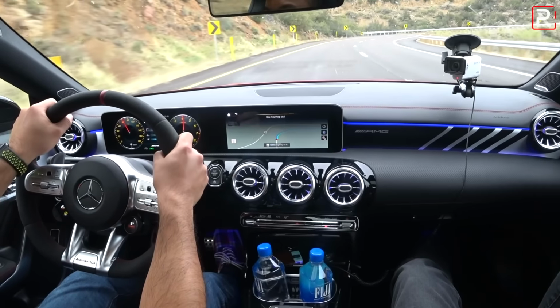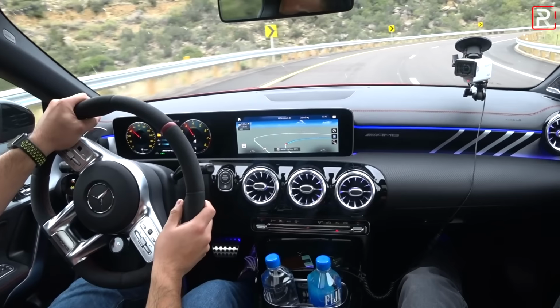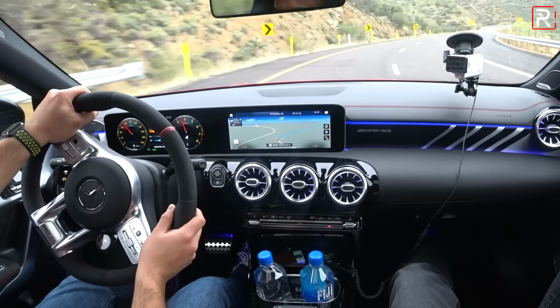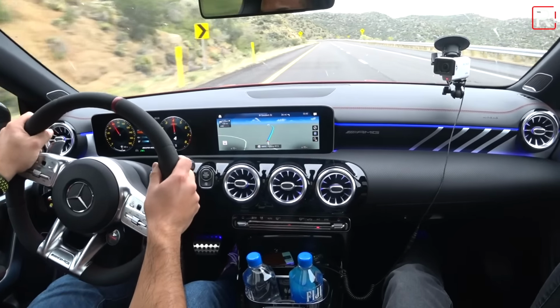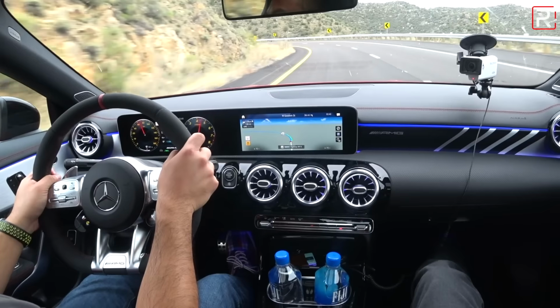Mercedes-AMG just does a really good job with their whole package setup. The car itself just makes you feel like you really paid a lot more, which you did to get a car like this, but it feels like the whole package.